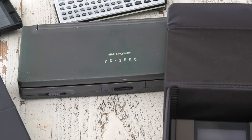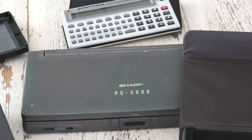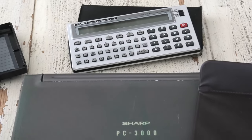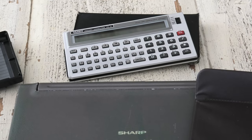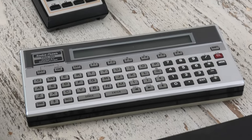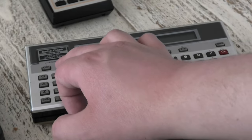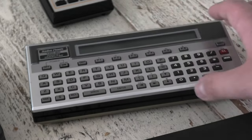This Sharp PC-3000, a TRS-80 PC-3, a Texas Instruments TI-1200 that I felt intrigued to show, a TRS-80 pocket computer PC-2, which has a lovely form factor and is very thick.